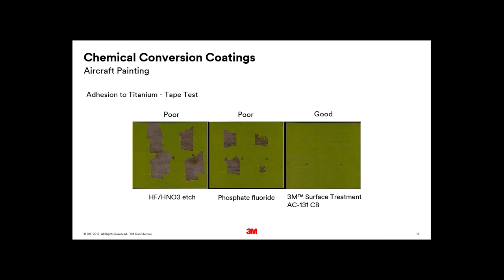So applying a coating of AC131, you can see that on a tape anchorage test, where basically there are cross hatches put in, you lay the tape down and pull it effectively. And then you're looking at the anchorage of the paint and the metal. You can see on the AC131 side, there is no paint loss, whereas on the other ones using standard etchant techniques for titanium, there is a great deal of paint loss. So not only does it perform better, but it's also reducing the health and safety burden in preparing titanium.